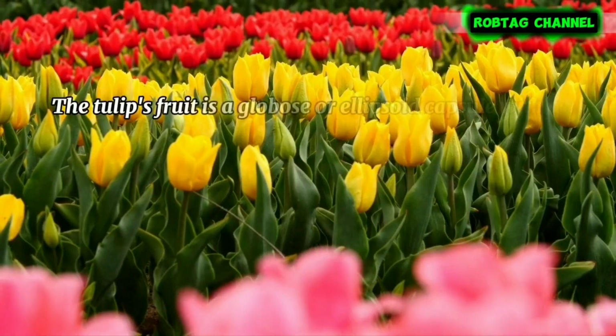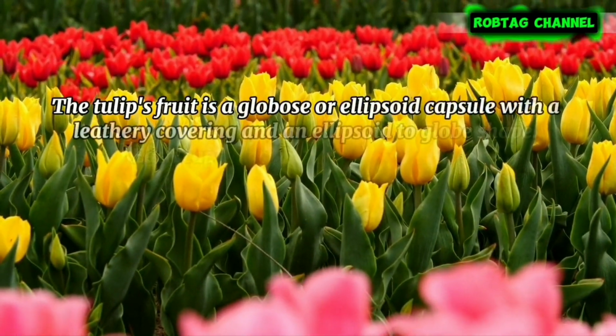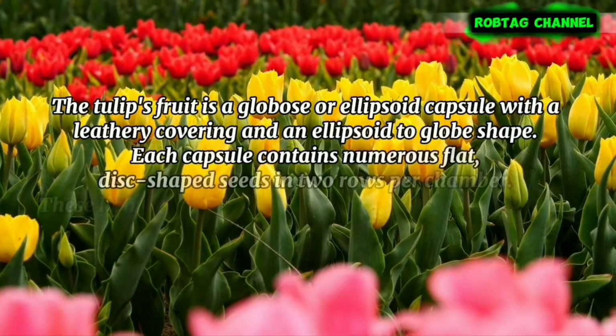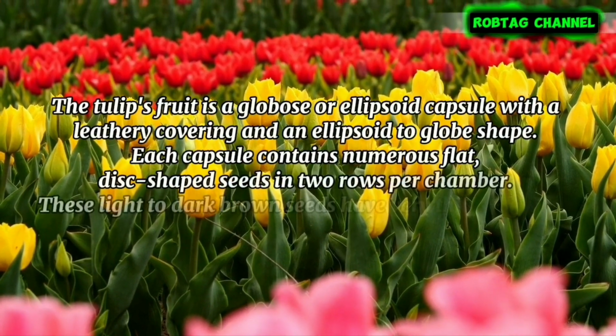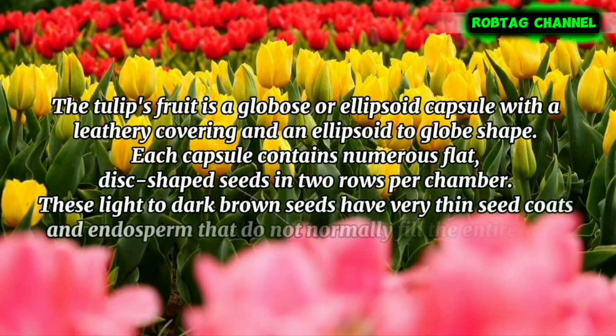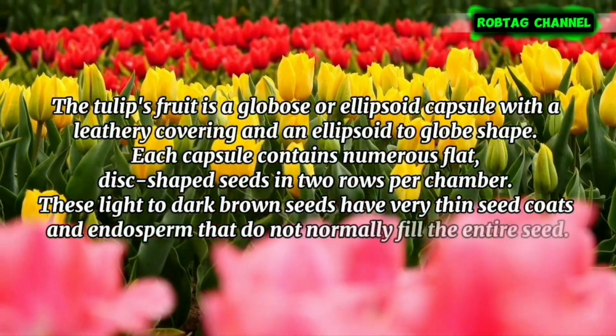The tulip's fruit is a globose or ellipsoid capsule with a leathery covering. Each capsule contains numerous flat, disc-shaped seeds in 2 rows per chamber. These light to dark brown seeds have very thin seed coats and endosperm that do not normally fill the entire seed.